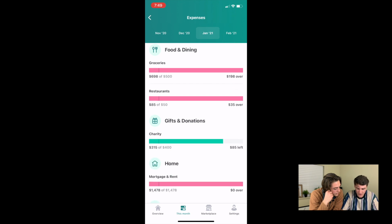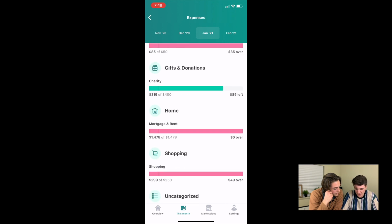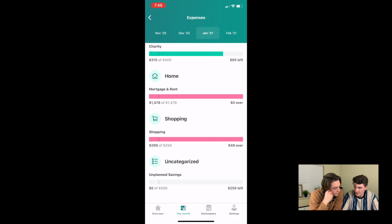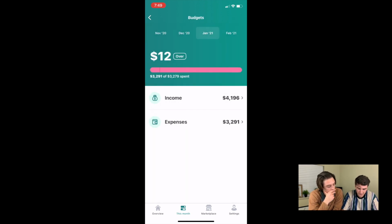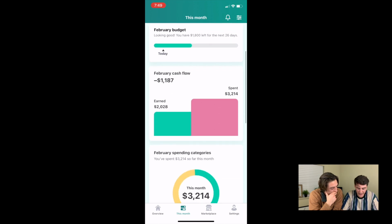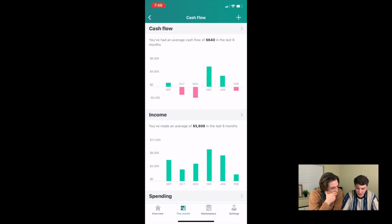So it's a super good visual to let you know how much money you can spend if you're a visual person, which is very awesome. We really like that feature. Yeah. They have the cash flow with the super nice graph. So it's an overall cash flow up at the top.